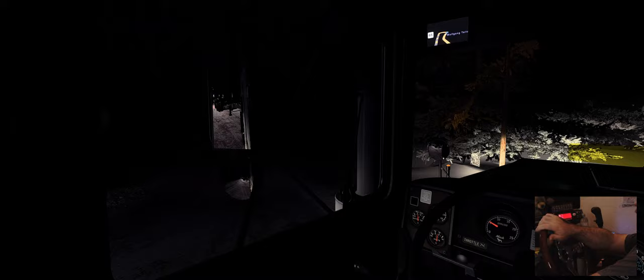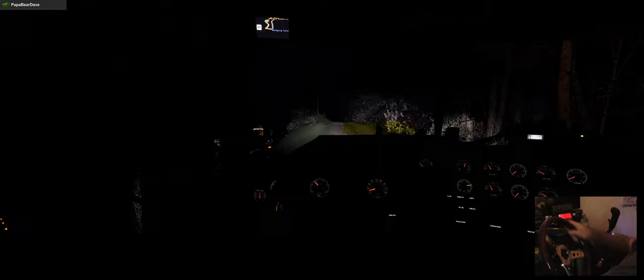All right, I'm rolling out. Yeah, I'm going after you. It's kind of narrow here, so mind your trailer. Stay as far to the right as possible. Would be nice if I could see my trailer as well. If you turn on your beacon, yeah, turn on every light you got, you might be able to see some of it.